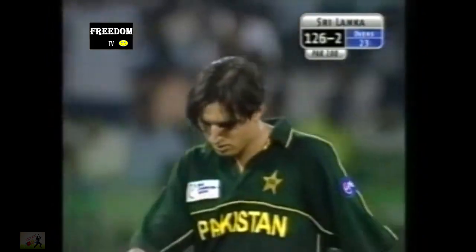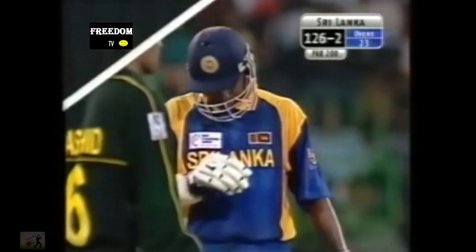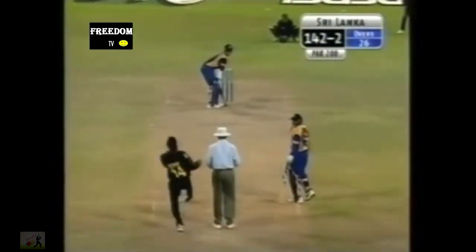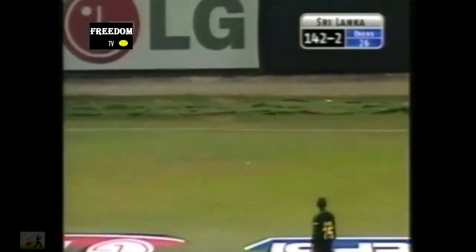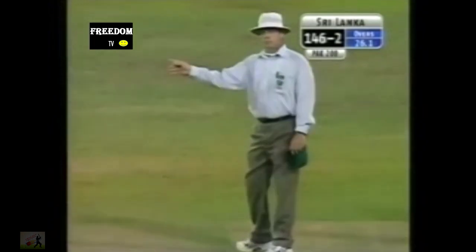That's gone through, beaten the keeper. Leg bye signal. Jayasuriya was trying to play it finer, but he was not successful in hitting it. But Sri Lanka has managed to get four leg byes. They are getting the runs that they need, so they really don't have to worry. It's just that they have to keep the wickets intact. They don't have to do anything silly.